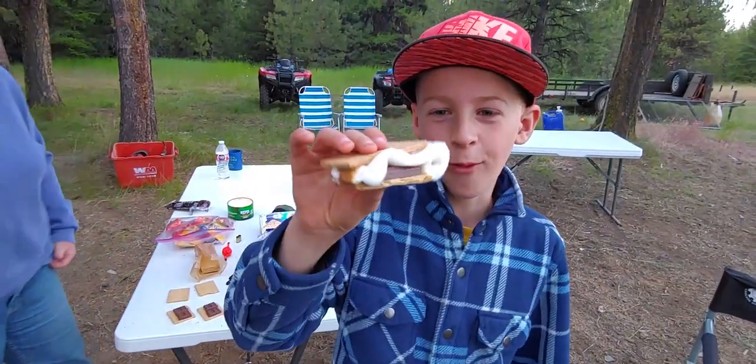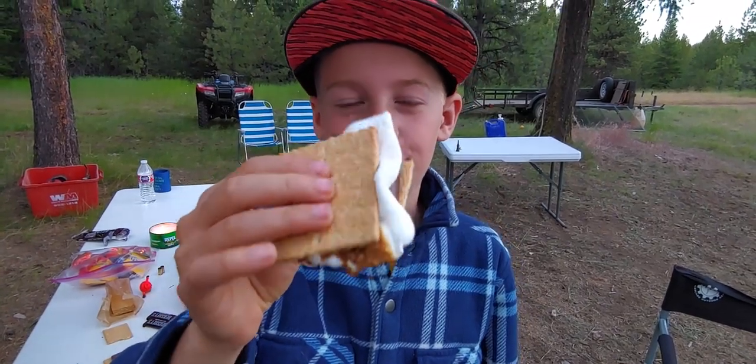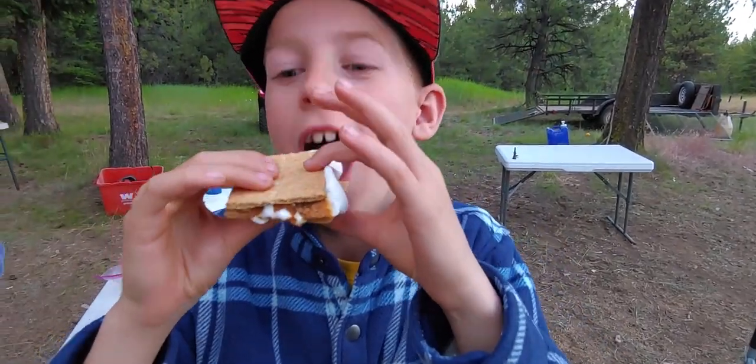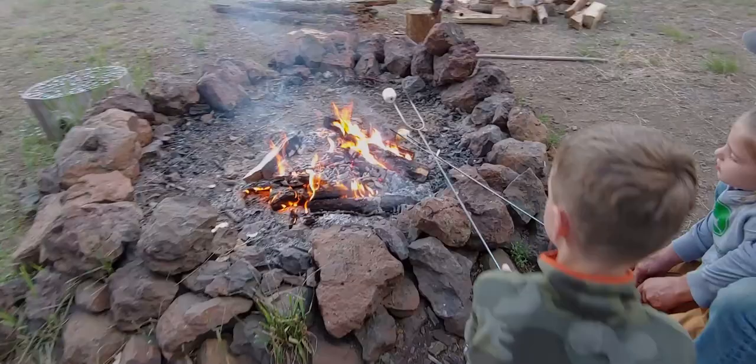So this is a s'more. Do you want some more what? I want a s'more. This is a s'more. And I'm going to stuff it in my mouth. Yeah, that's weird.